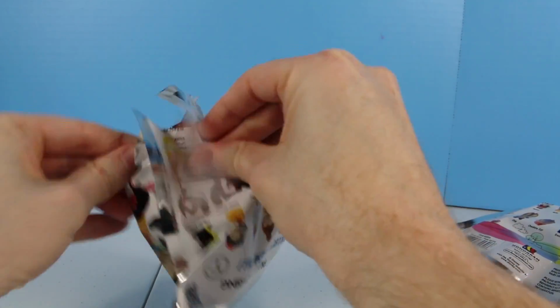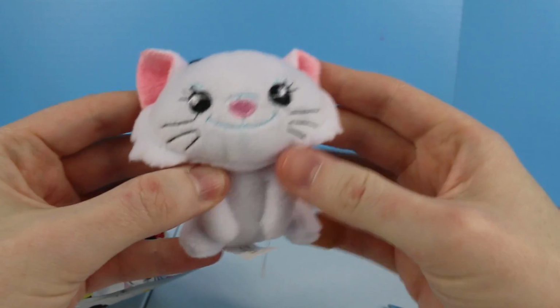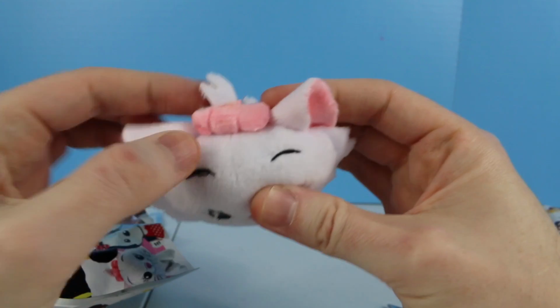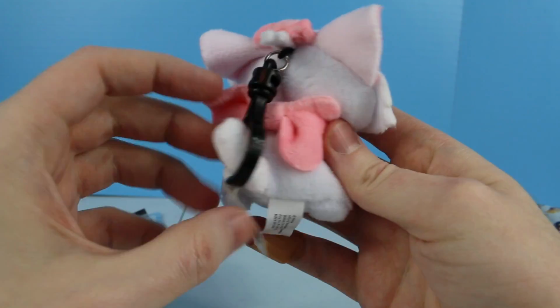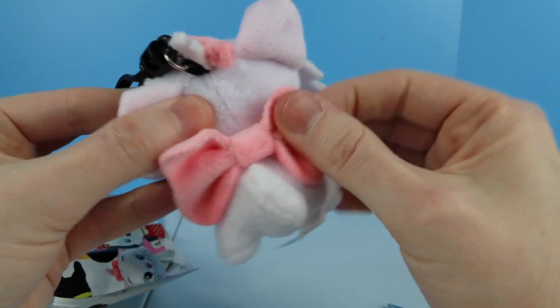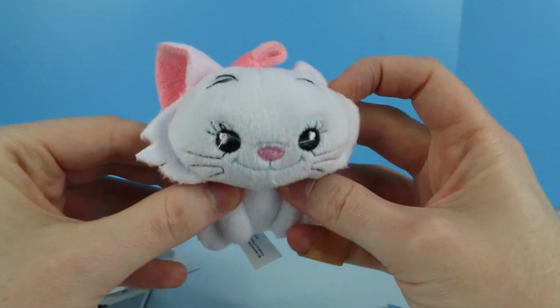All right, let's go and get the next one open. And in here we have... Uh-oh, can't even see. Oh, we got Marie the kitty. Yay! We got Marie. Oh, look at her cute little bow and a little tuft of hair up there. Oh, she's so cute. She looks so happy. Look. Oh, wow. Look at the big bow in the back here. She is so, so cute. Oh, she's so adorable.